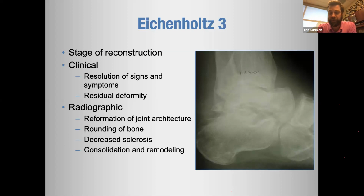But what we're usually seeing is that swelling's almost gone at this point. The residual deformity that's there is now permanent. So if they have a little bit of collapse of their foot or they have a bulge to one side, that's essentially a permanent deformity at that point. And then when we look at it radiographically, we can see that the darkening white lines are gone. Most of the bones have become remodeled or start to have an architecture back to them that looks somewhat normal, minus the deformity that's present.